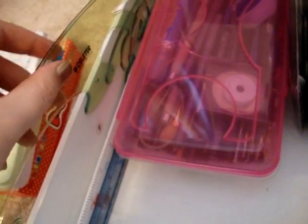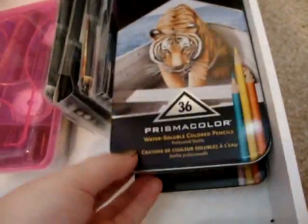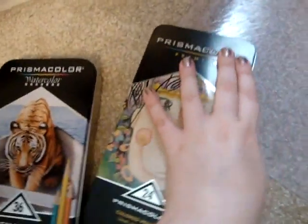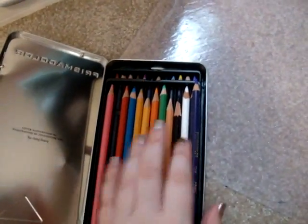Got my French curves and rulers, my Prismacolor watercolor pencils, more Prismacolor colored pencils. I don't use this set anymore. It's just in there because I have nowhere else to put it. Oh, my goodness.